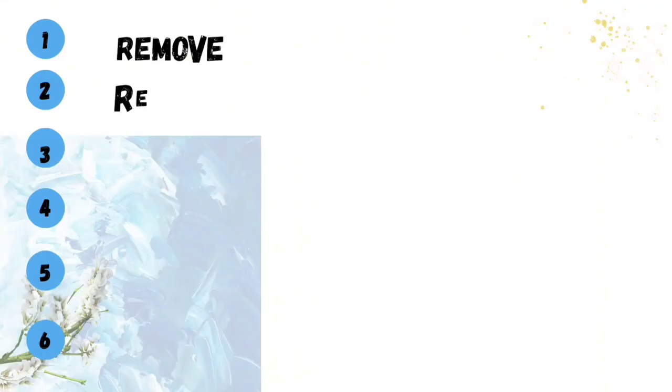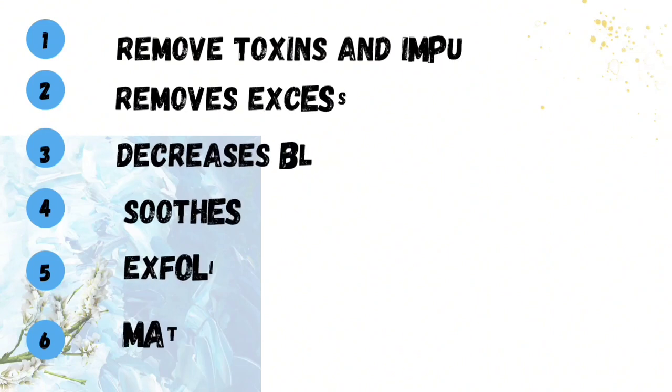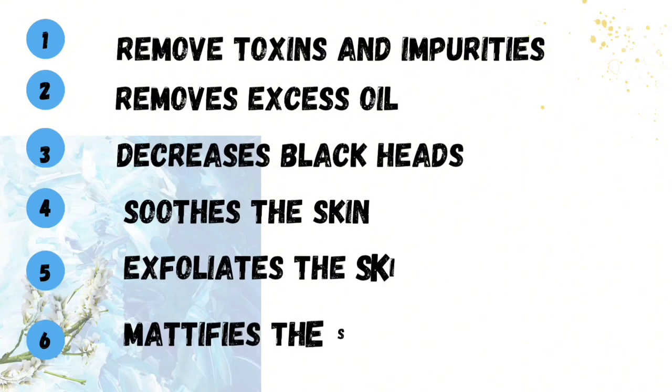Well, yeah, basically some of them, and because I'm sure there are plenty of results that were fine. So one of it was removing toxins and impurities from the skin, removing excess oil, it decreases blackheads, and in the process of doing all that, it also soothes the skin, and it also exfoliates the skin and mattifies the skin. So I'm very glad that I actually found this product, because I never knew that.